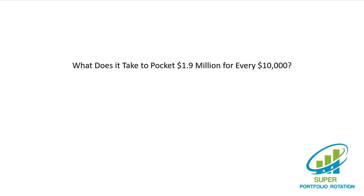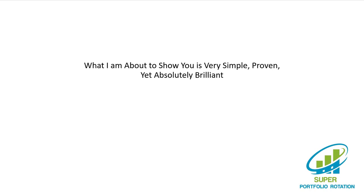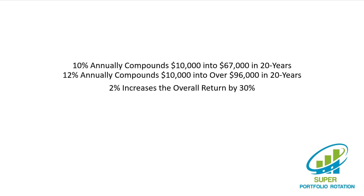So then that brings in the question, what does it take to pocket $1.9 million for every $10,000? What kind of returns are you going to have to generate? Most of you think that they're going to be unrealistic, but what I'm about to show you is very simple. It is simple, it is proven, yet it is absolutely brilliant. So let's just go through this for just a minute.